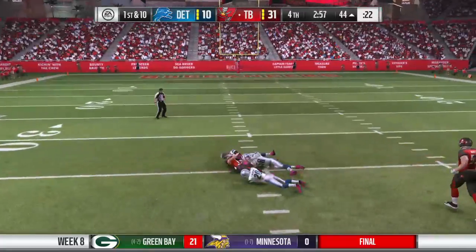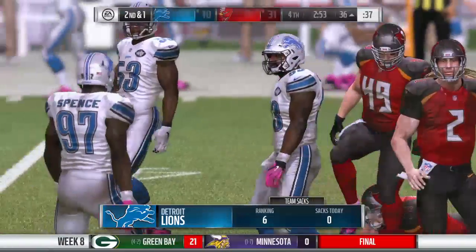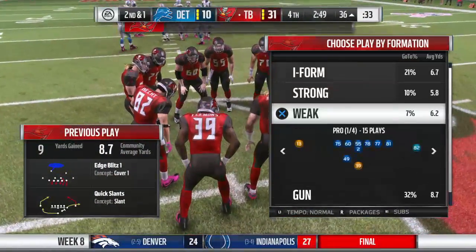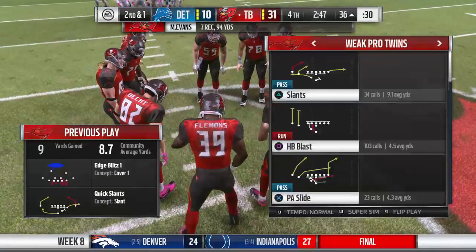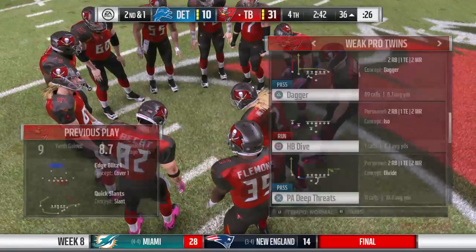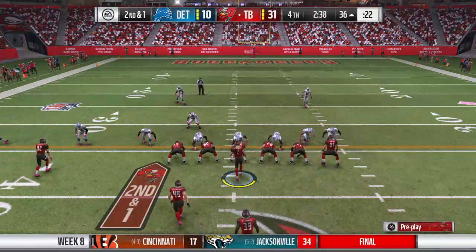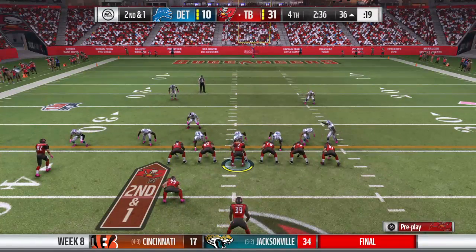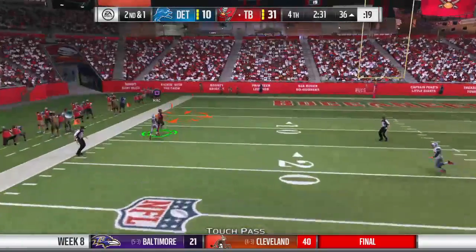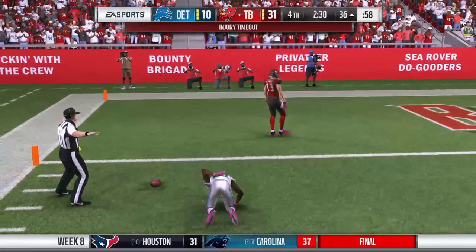He'll look to throw. Quick throw, that's complete on the inside slant. Give him 9 there on the 1st down completion. To throw again. And the hit jarred it loose. It's incomplete.